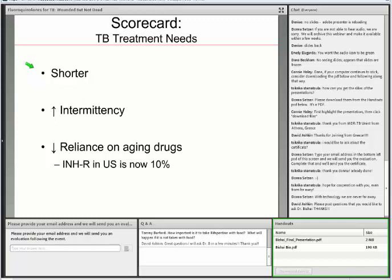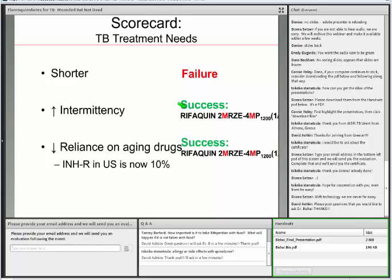Back to our scorecard. We started this journey out looking for shorter, more intermittent, and INH-lacking regimens. I would say that the phase three studies have not demonstrated that we can shorten therapy with quinolones to 4 months. However, the success of the rifaquin regimen shows that quinolones can be used in situations that can lead to a much greater intermittency, as in that rifaquin regimen. And similarly, we can eliminate the use of isoniazid with regimens like the one in the rifaquin study.